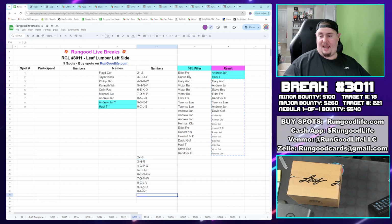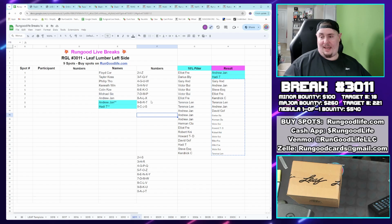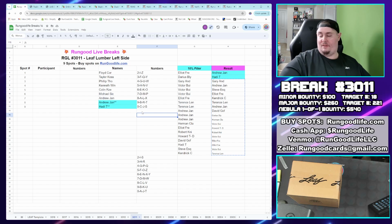This is how it used to be, A through I, and it used to just be alphabetical. We've now weighted the letters, so the lower spots have the better letters like CJS, BRT, ALX, DMP. So some better letters for the lower numbers. The higher numbers usually get a bunch of cards anyways. And so that is the change that we made. That will be the change moving forward.